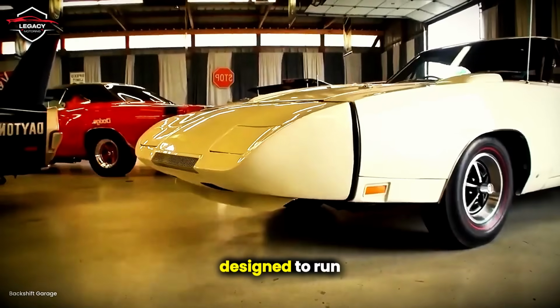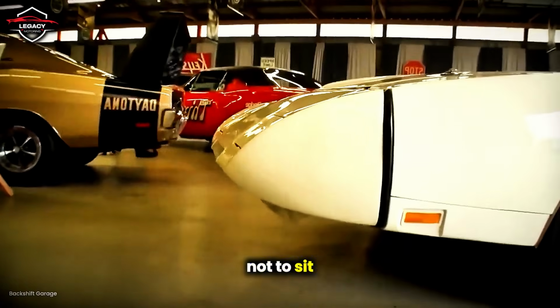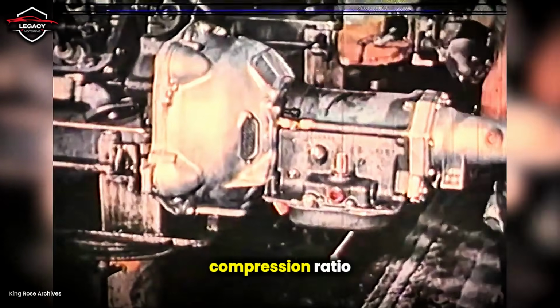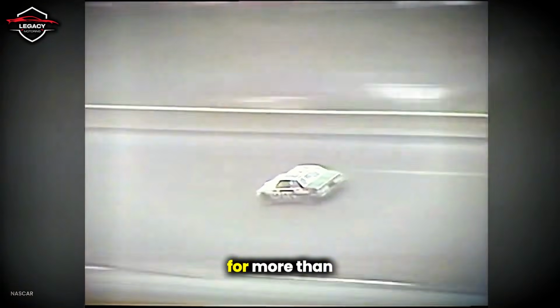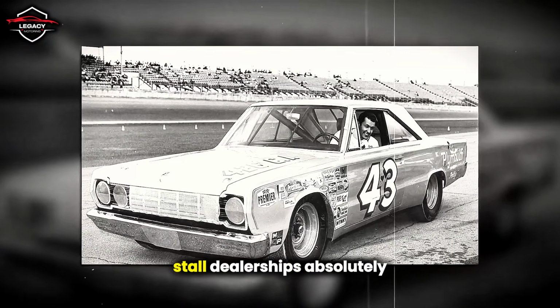These cars were designed to run flat out at 7,000 RPM, not to sit in suburban traffic on the way to the grocery store. With solid lifters, dual 4-barrel carburetors, and a massive 11-to-1 compression ratio, they ran incredibly rough. If you tried to idle a street Hemi at a red light for more than a minute, the spark plugs would foul, the engine would cough black smoke, and it would stall.